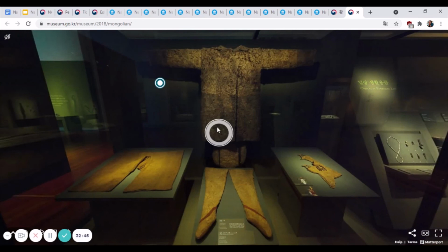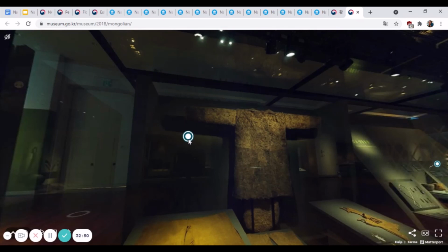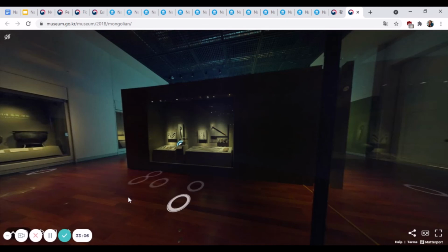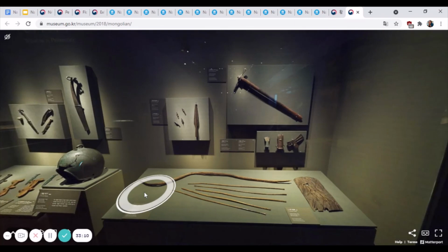But you can always again click. Oh, hello, there. Click and you can learn more. Sometimes with Matterport, they'll have these translated. Sometimes they won't, depending on the museum. For the archers among us, we have various bows and arrows, different tools. It's just something very fun to check out when you have the time.